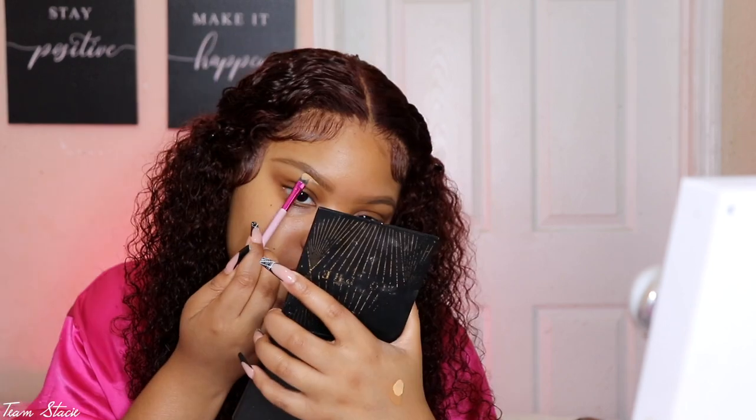I just love this concealer. I think it goes for $6 or $7. It's so good to me. I literally love it. I feel like it's really full coverage and thick, and you can build it. It just does it for me.